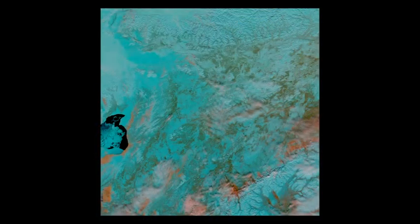Exactly. So here's an image from the middle of the winter time, and snow on the ground by this recipe looks blue. Again, these are wavelengths of light that the human eye can't really see. We're getting up into the infrared, near infrared, and the way we've assigned colors is if there's snow on the ground or there's a glacier, it looks blue, kind of intuitive.